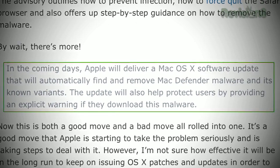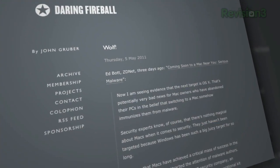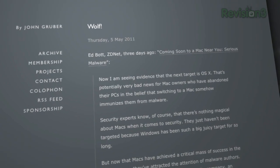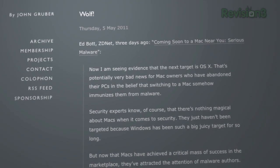And while many people have taken great pains to bring up the awesome Daring Fireball blog's most excellent entry, Wolf, which lists a series of malware warning cries from tech journalists going back to 2004, basically implying, oh so cleverly, that because OS X has always been safe, OS X will always be safe, and that, basically, you know, the little tech journalist that cried wolf.